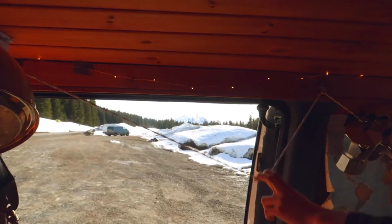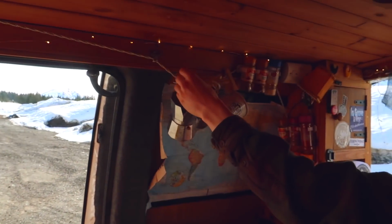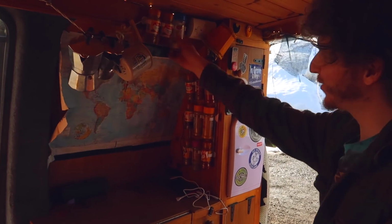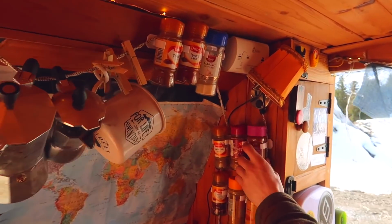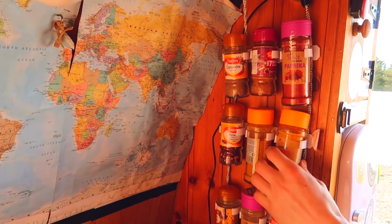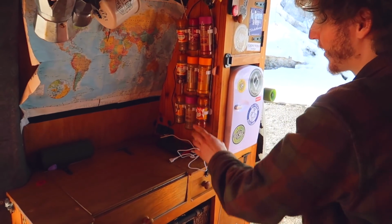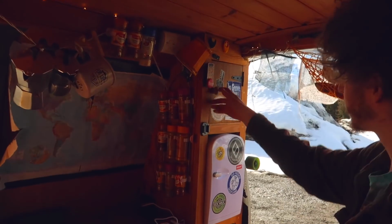So this is how I dry all my wet gear, right above my heater. And I'm like, oh, I can store all my wee mocha pots up here and my wee mug. My favourite part of the van are these wee guys here. Spice grippers, man. Like, saves you so much space. eBay for like £1.50. Bang them in anywhere. Any shape, any size. One size fits all.